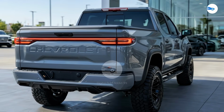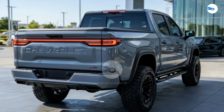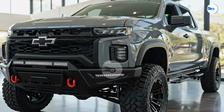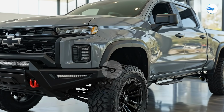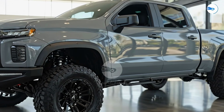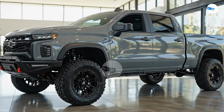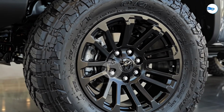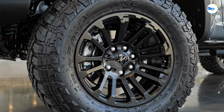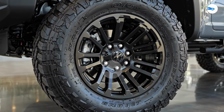All right, moving on. Let's walk around this beast. And I do mean beast. Based on proportions and those wheel-to-fender ratios, I'm estimating this thing stretches about 21 feet bumper to bumper and stands close to 7 feet tall at the roof. It's got what looks like 35-inch mud terrain tires on 20-inch blacked-out wheels, and the stance is wide, like takes up the entire lane and half of yours wide.